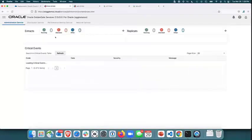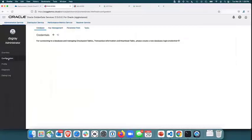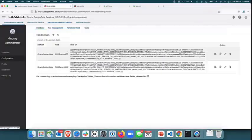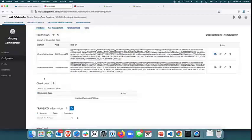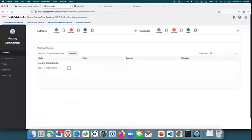So once we log in, we'll see that I do have a couple of extracts and replicats running. But first, I wanted to show on the configuration side that the two database registrations are synced here. When we created this for ATP, we didn't give a connection string. We didn't say anything about a wallet. All this was created automatically for us. We can connect and log in. And same thing in IAD. I know I'm starting to run low on time here, but we can go back to the overview.